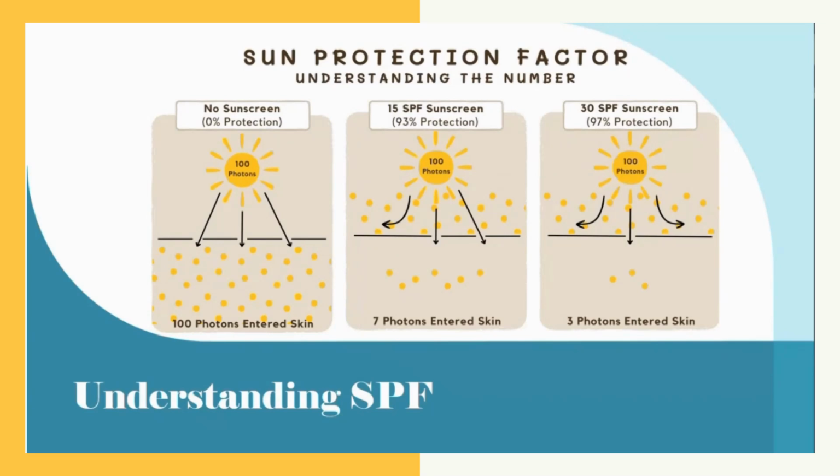If you use an SPF 15, it's going to require 15 times more radiation to penetrate into the skin. So with an SPF 15, you're going to get about 93% of those UV rays blocked. If you take 100 and divide it by 15, you get 7. So that's what's getting into the skin.